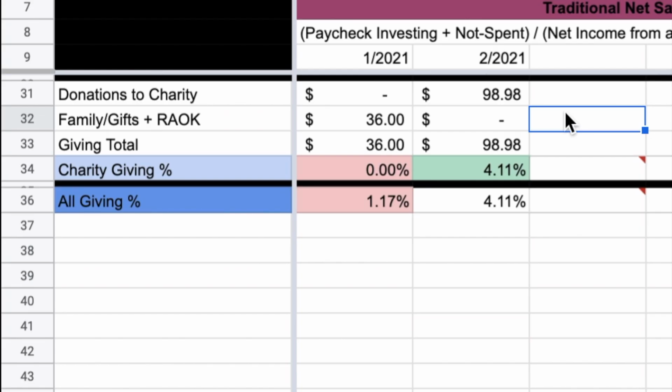Finally, the last percentage that we're going to look at is my giving rate. So I gave just about $99 to charity this month, which means I gave 4% of my net income. That is highlighted in green because that is over my goal of giving at least 1%.